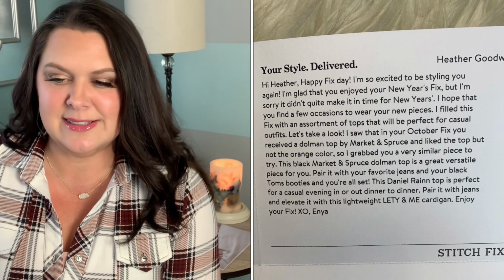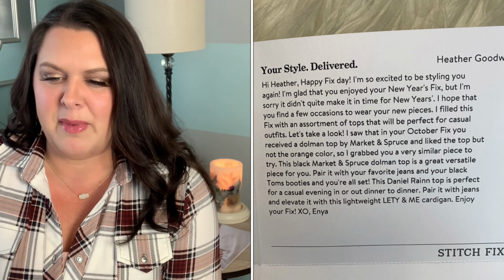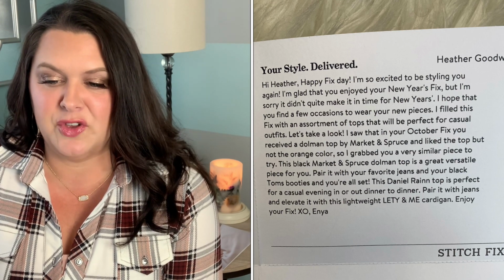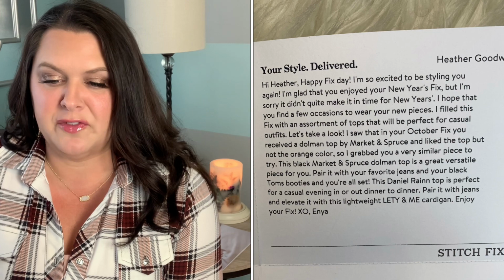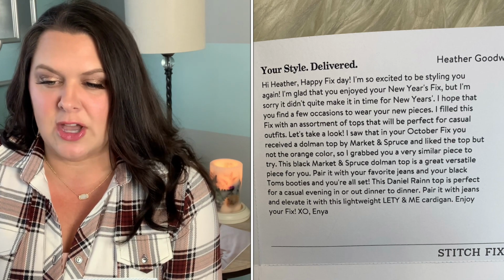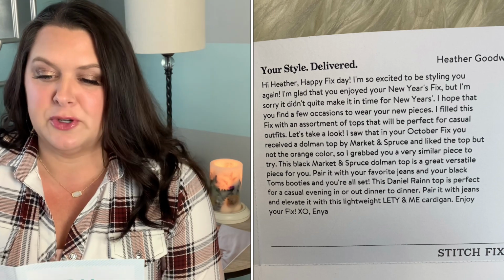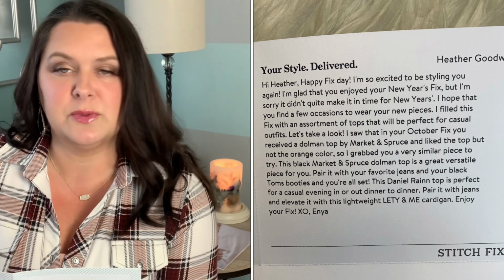No, it didn't. That's okay though. "I hope that you find a few occasions to wear your new pieces. I filled the fix with an assortment of tops that you will find perfect for casual outfits. Let's take a look. I saw your October fix and you received a Dolman top by Market and Spruce and you liked it but not the color, which was orange," which is true.